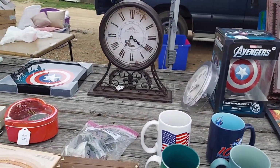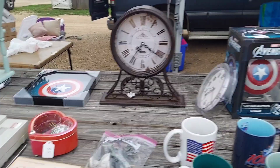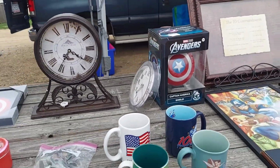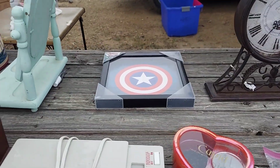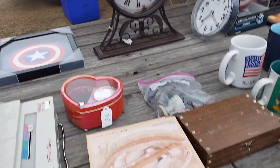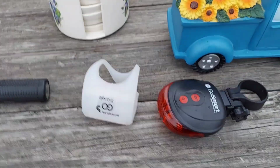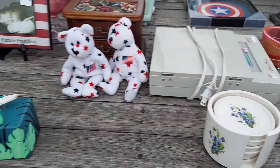Nice clock for, it says 20, but I tell people I'll take 15. That Captain America thing is 35, but it was mine, and we paid 40 for it. That's 15, but it was mine. That little Chucky's only $2. Got all kinds of stuff out here.